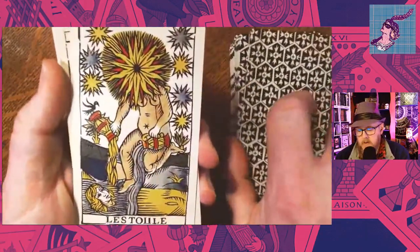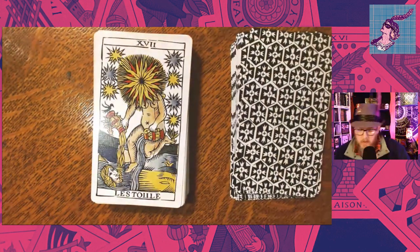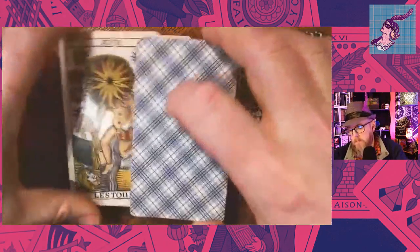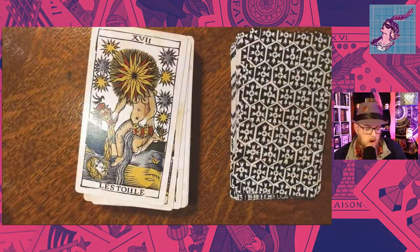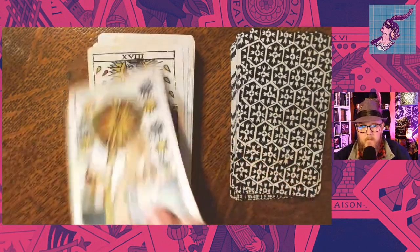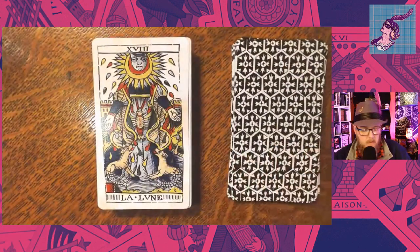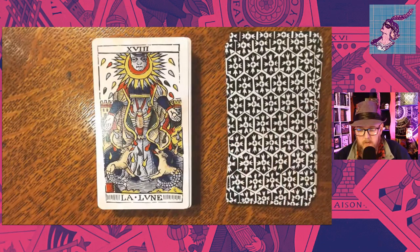By the way, these are standard tarot size, I believe. Let me go ahead and get an RWS for comparison's sake. Yes, they are. Standard RWS US Games tarot size. It is the beautiful linen cardstock that if you have any Artisan tarot decks, you'll be familiar with. It is the same stock that they use for all of their Marseille decks that they've printed so far.